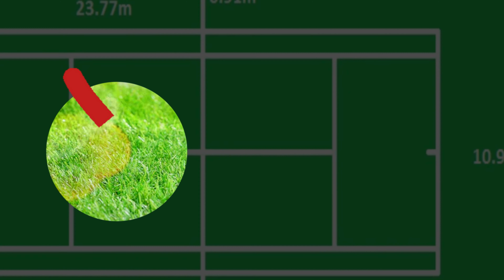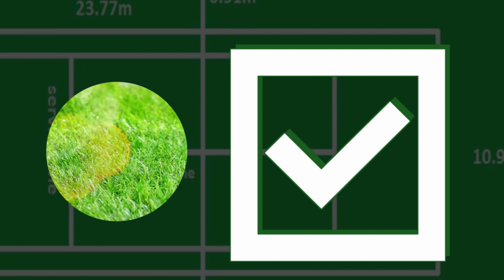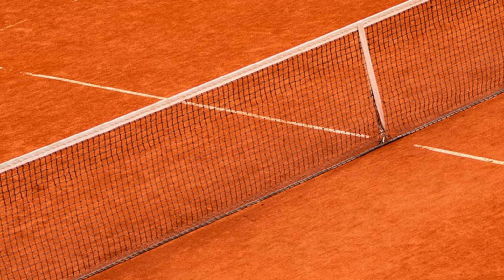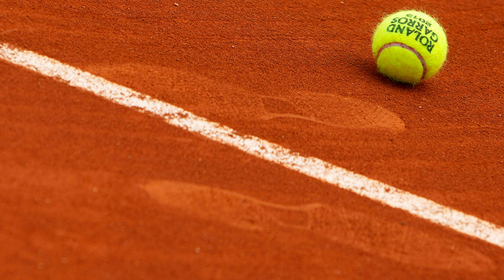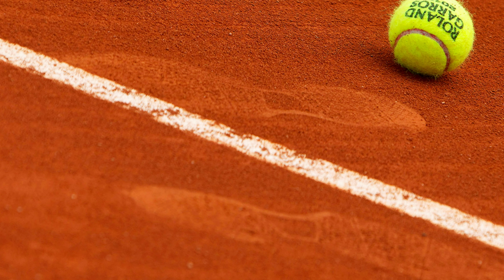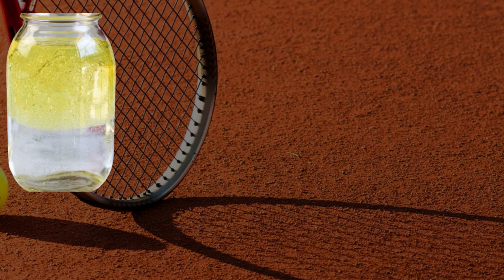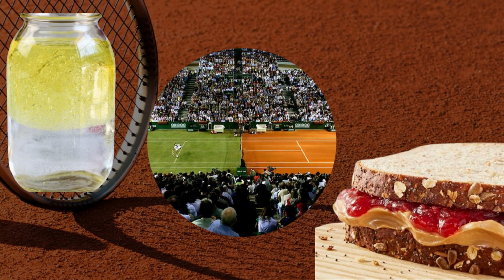bonkers. It's not grass, it's clay, baby. That's right, the fiery red clay that makes the French Open iconic. You'd expect to find it in the picturesque Roland Garros. Not right here, right now. It's like mixing oil and water, peanut butter and jelly, and well, grass and clay.